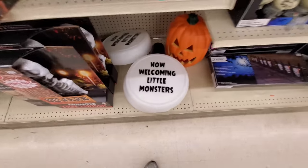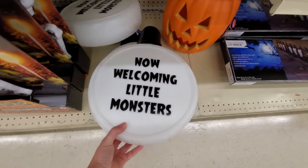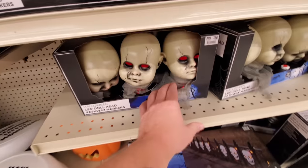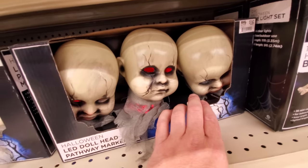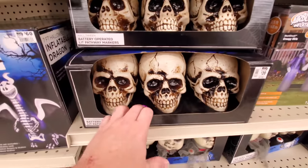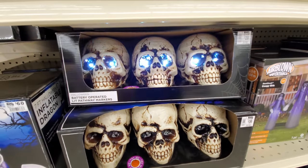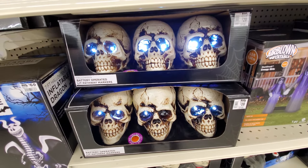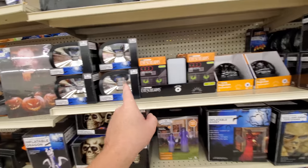Okay. Alright, let's see. This must just be like a ginormous lighted thing you hang from your tree or something. Ooh, look at this. I don't hear any sound, but they light up. That's kind of cool. Skeletons. There we go. Ooh, that one's even better. Yes. I like that. Strobe lights.